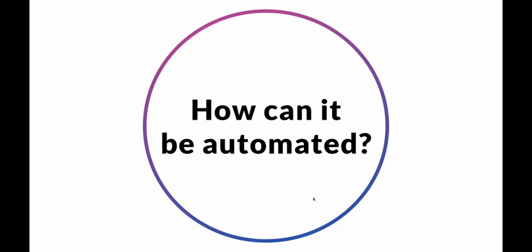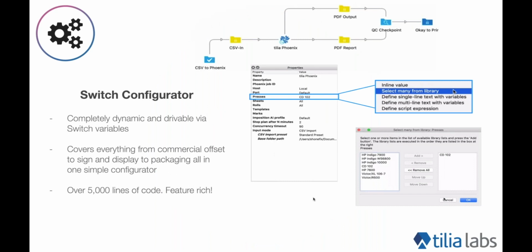So I saved the best for last. How do we automate this? Well, the reason I walked you through the interface is because automation through Enfocus Switch is simple and it's lights out. So it's almost kind of boring to show, but the value and the amount of development that we put into our configurator is something that I certainly want to focus on and reiterate in this presentation. Our Switch configurator is completely dynamic, and it's drivable via your Switch variables that already exist and that you've already built inside of your workflows.